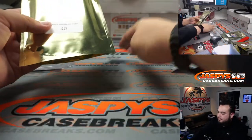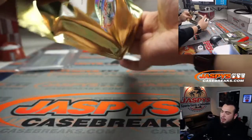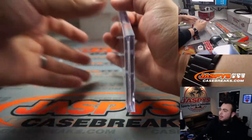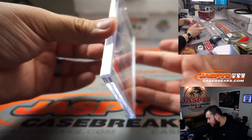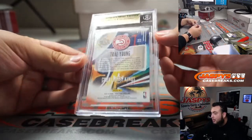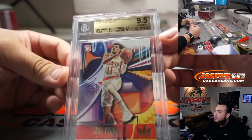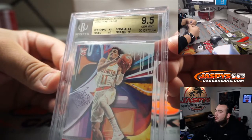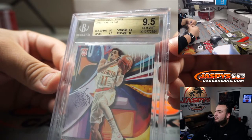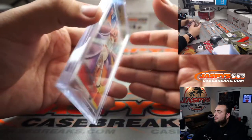40. We got a Beckett slab. Beckett slab. How about a Trae Young? Court Kings. This is what, a level 3? No, level 2. Very nice. Level 2 Court Kings. Rookie Trae Young, 9-5. All 9-5s and a surface with a 10. That's nice.